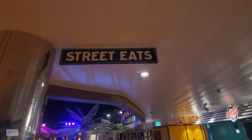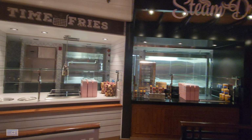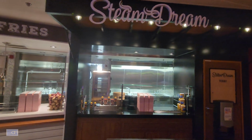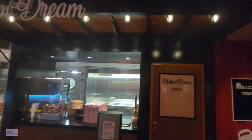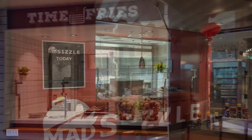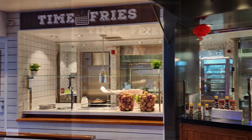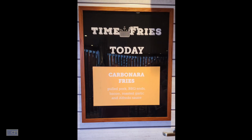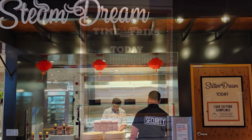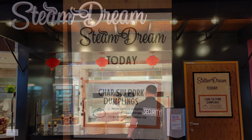All right, moving ahead. The last one here is Street Eats, which is 3 different restaurants, and this is also out by the pool. They're at deck 16. The first one there is Tom Fries. Tom Fries is French fries, maybe covered with something like Philly steak and cheese, Philly steak and cheese fries, something like that. It changes. And then the second one is Steam Dream. These are little dumplings.